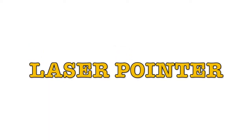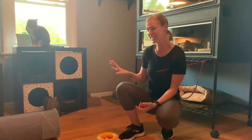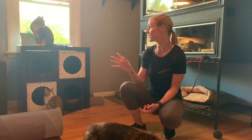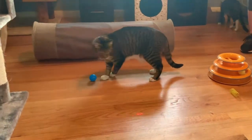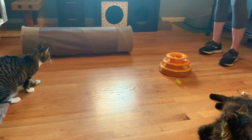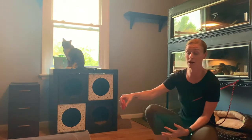So now I'm going to show you another interactive toy, which is a laser pointer. For Coriander, he's not super into the laser pointer, so I usually bring out the wand toy with him. But for our other cats, especially Jack here, he's super into it. Keep in mind, we don't want to shine it directly at their eyes. It could cause some significant damage to their eyesight. So I always have it basically pointing to the ground.